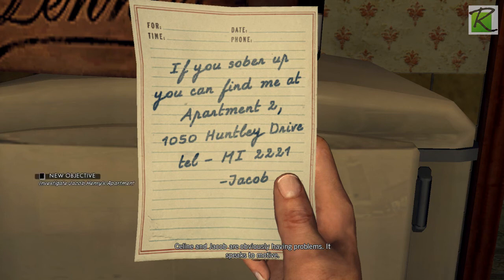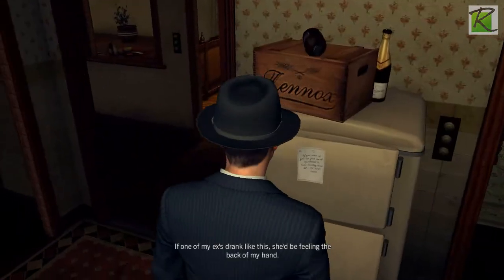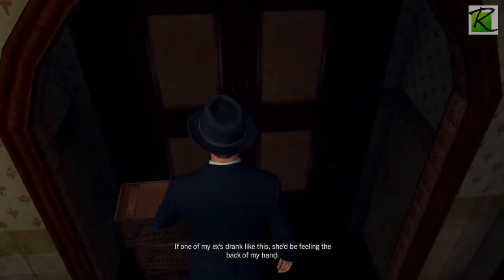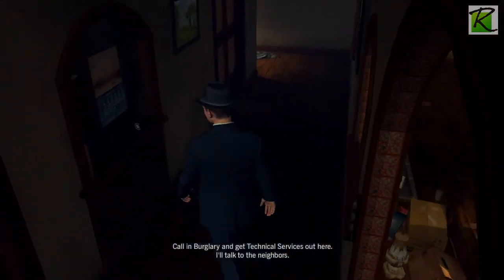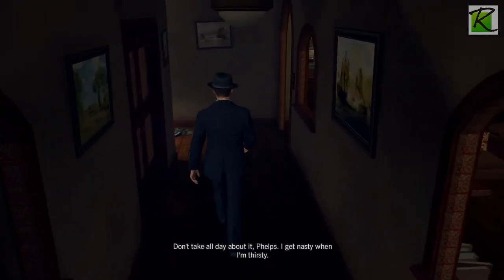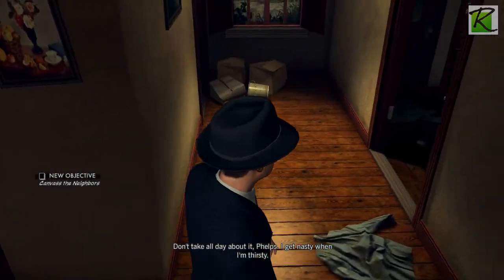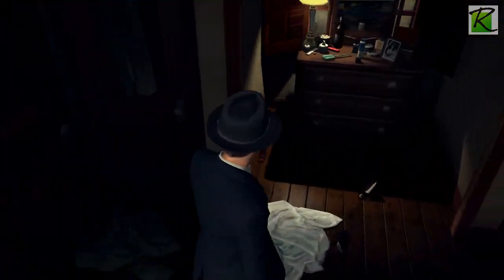So this is Jacob. Jacob is telling her to meet. Still weighs against it being the husband, but Jacob could give us something to go on. One of my exes drank like this, you'd be feeling the back of my hand. Call in burglary and get technical services out here. There's a phone here. Neighbors. Don't take all day about it, Phelps. I get nasty when I'm canvassing the neighbors. Man, what a mess this place.